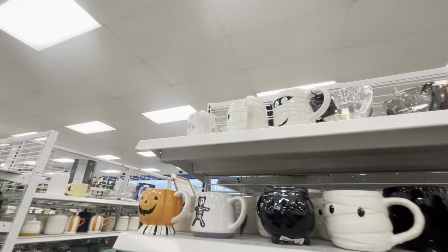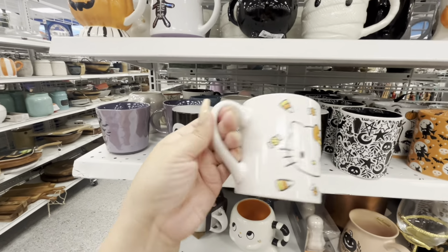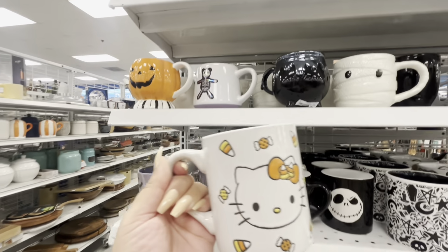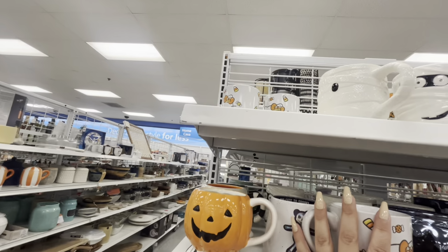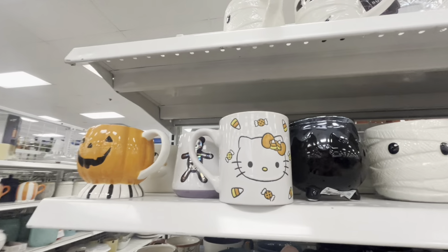And look who they have. The Hello Kitty candy corn Halloween one. This is a cute one with the candies. $4.99. They have 3 of them. Look, they're up there. No, they have, yeah, 3. They're up there. That's gonna be a popular one.